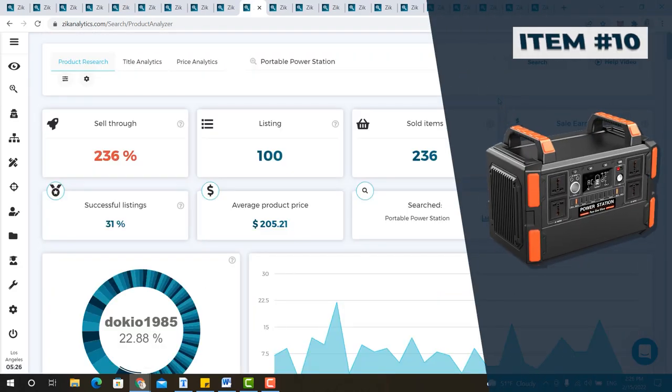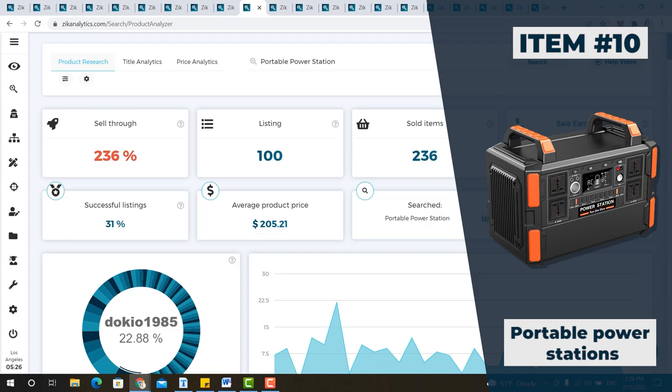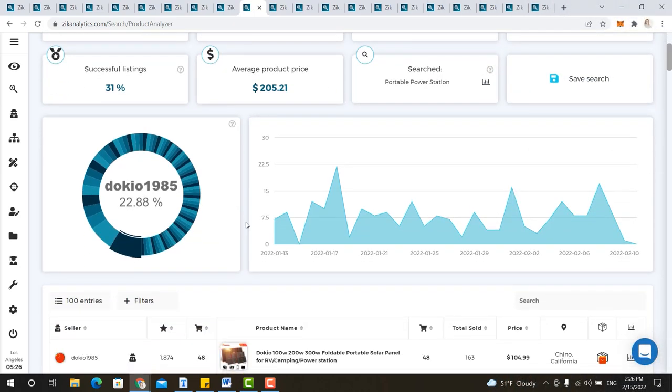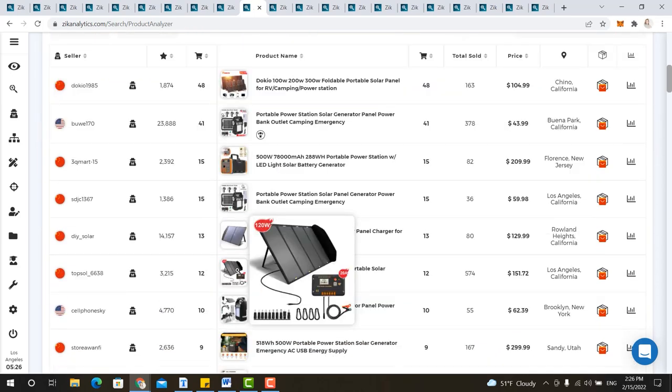Our next item is this portable power station. Great sales earnings and the average product price is $205. Again, these are all items that you should be gathering your own information on at your own time. I am just showing you what items will be selling the most in March, throughout spring and into summer. But again, for those of you who do use Zeek Analytics, the time will be cut in half for you.